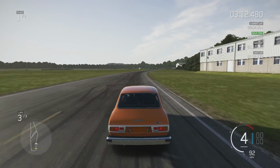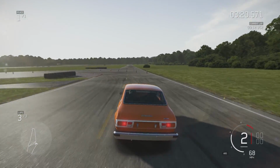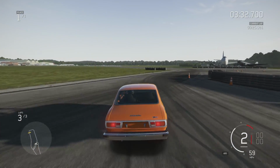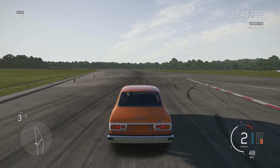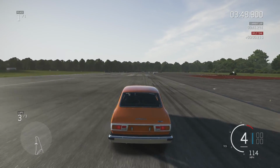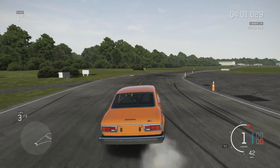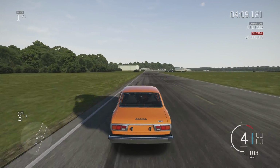Not massive improvement there, still above 1:30. Let's try and be a bit more brave with this thing. Brakes are poor, and there's that understeer that I was on about. Yeah, this is easily one of the worst cars we've had to drive. Obviously not the worst, because you've got the likes of the VW Camper to take that crown, but yeah, not good at all.